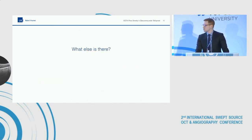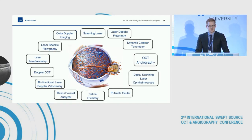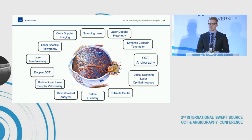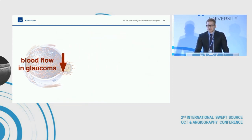And a lot of researchers looked at the ocular blood flow. There are countless techniques to measure at least parts of the ocular blood flow or features of the ocular blood flow, and they all showed a similar image, that the blood flow in glaucoma in some way is reduced. So the main question is, how could we increase ocular blood flow in glaucoma? I mean, we currently do not know whether this will change the course of the disease, but at least we know it's reduced, and we could look at ways how to increase it.